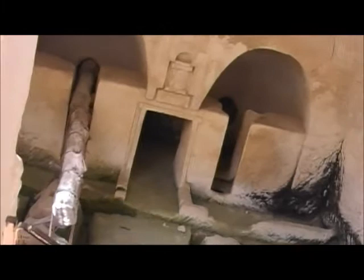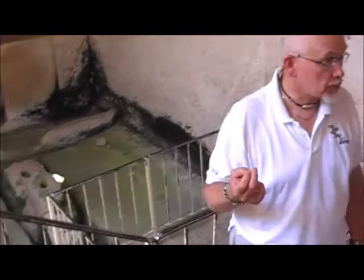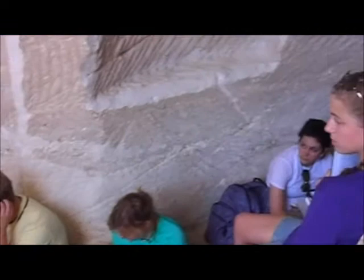Now let me describe this a little bit for you. When you have an olive press, the Hebrew word for press is gat. Say gat. It's press. Here's what they would do. They would get the olives in the fall, because they're harvested in September and October. It would be all over these places.